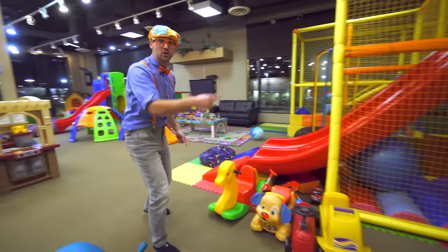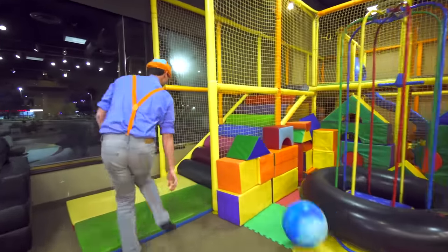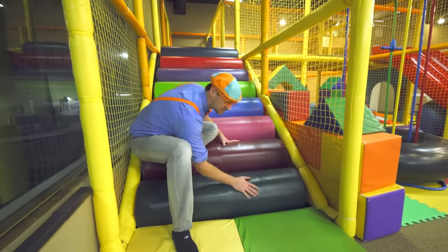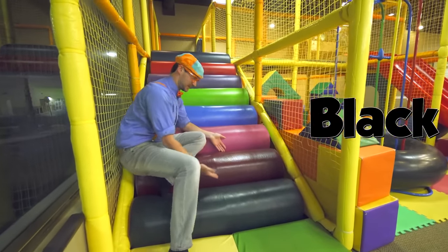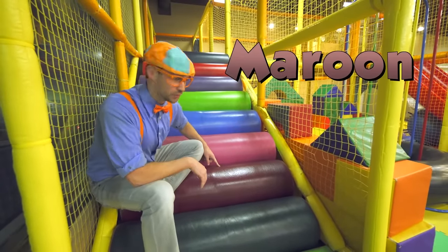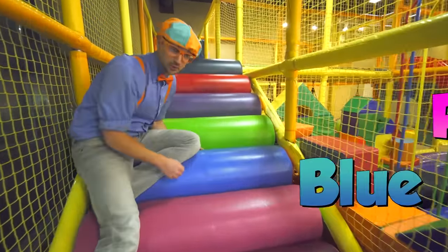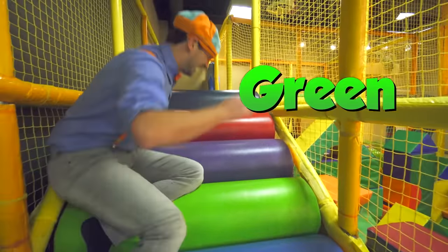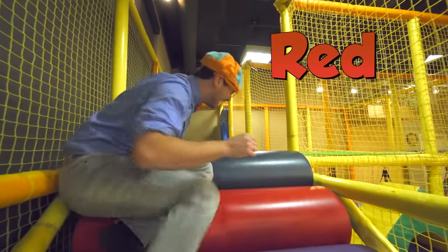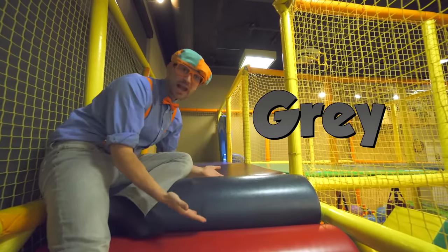Yeah! Ooh, look at this structure. Come on! Ooh, look at these steps, they're so colorful! This is the color black. This is a new color, whoa! This is maroon. This color is the color pink, blue, green, purple, red, and gray!